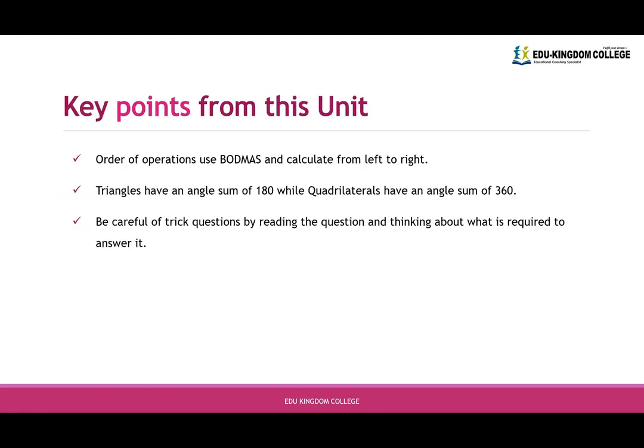Okay, so just some key points. Order of operations is BODMAS, and then always calculate from left to right. We also have some angle sum. I'll also add in the one I had before, which was the number of sides minus 2, and then times by 180 will be that angle sum. Angle sum of any shape. You can do it with a triangle. You can also do it with anything with four sides as well. You'll see that you get the same thing.